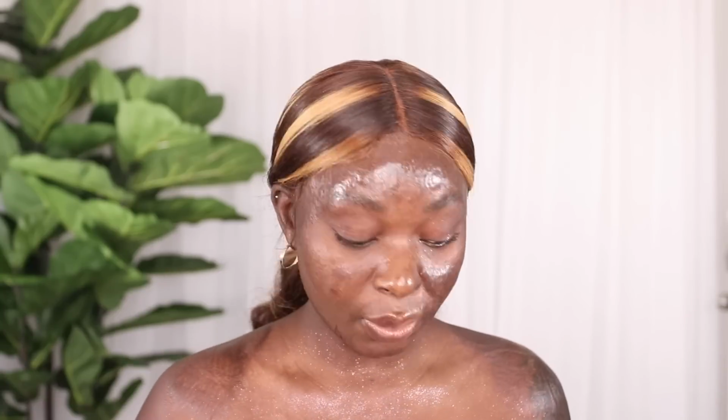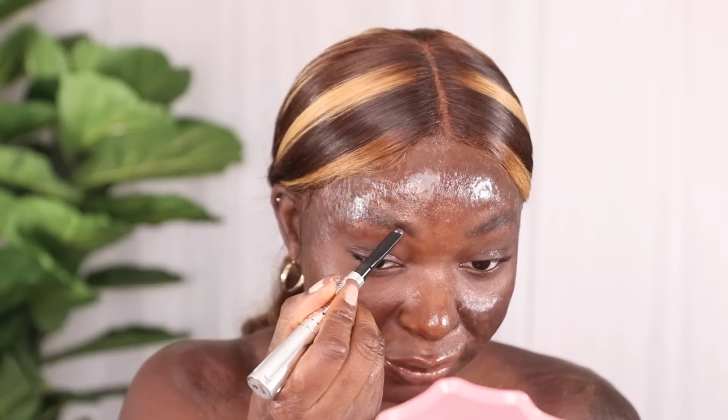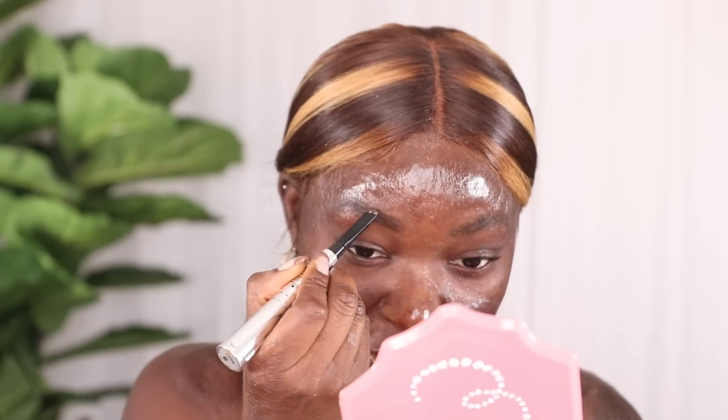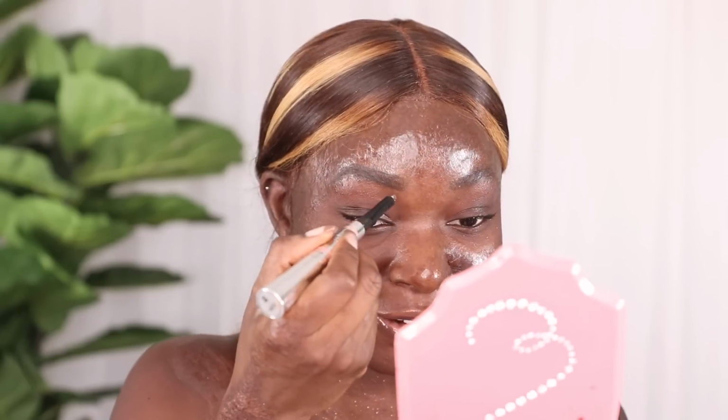If you know the girl, you know I always do my eyebrows first. I think I want to come closer. Maybe I can zoom in. You all know that I always start my eyebrows before anything. The reason I do that is because I honestly don't really have brow hair. But I'm not even gonna lie, lately my brow hair has been on A1. It's really growing in. That's a good thing, because I do want to have brow hair. It gives the brow a texture versus when it's completely bald. It looks very flat.